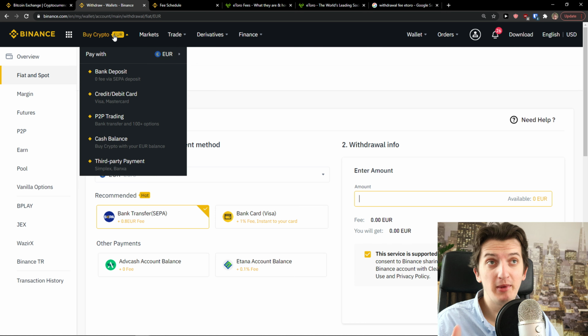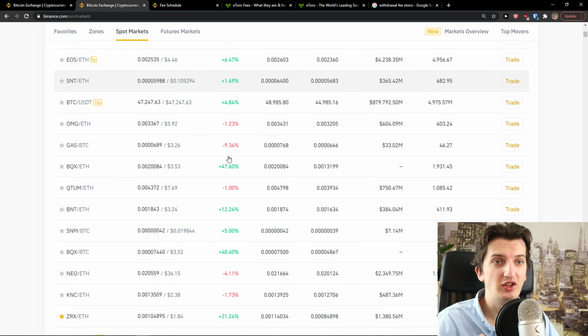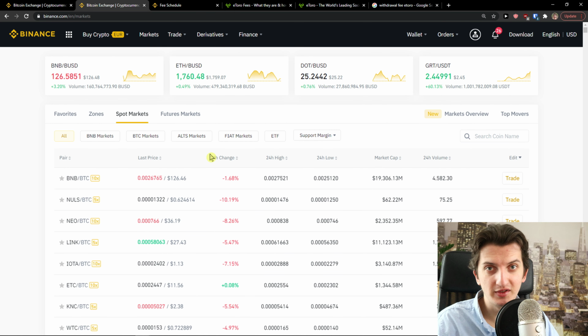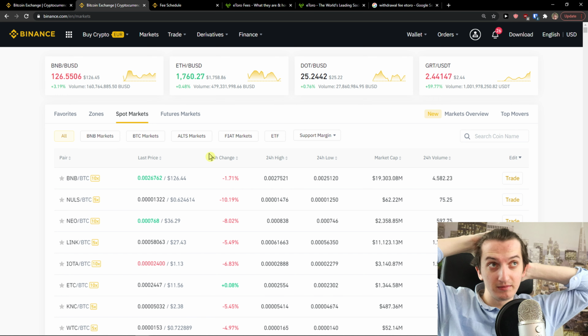But on the other hand, on Binance, when you would come here to market, you can see clearly they have all the altcoins that you can buy. You can really play around it as much as you want. And using Binance is the right way to go.